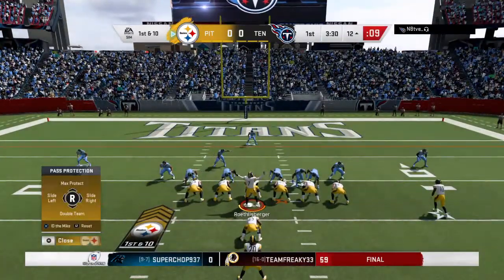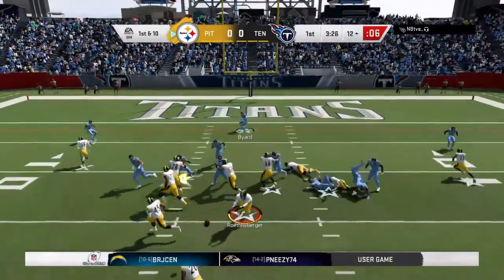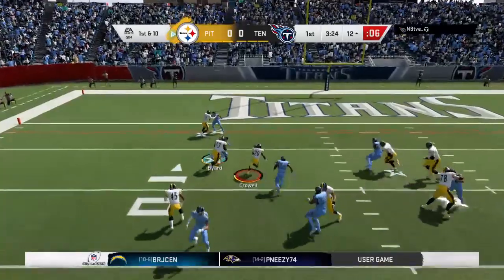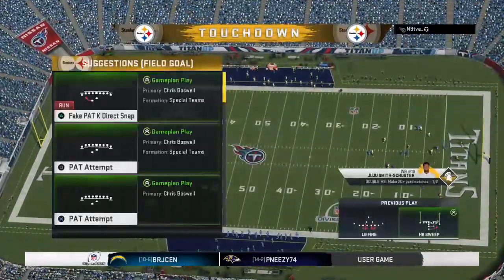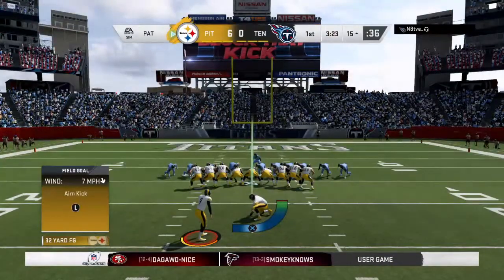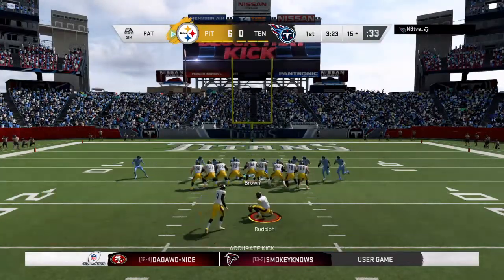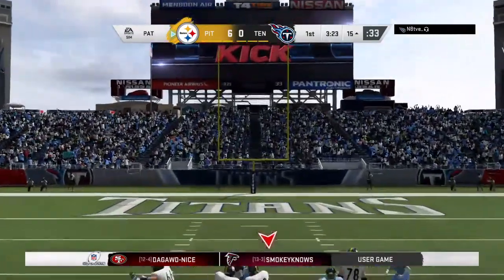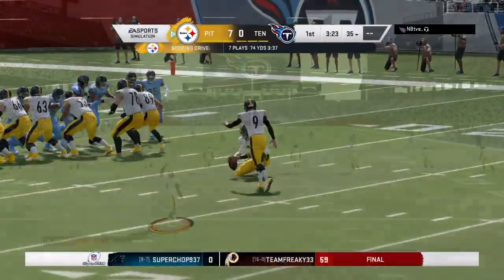Watch out, watch out. Here we go, here we go. On first down, Crowell. And he's going to take it in for a Steeler touchdown. A 12-yard touchdown run. And the Steelers take the ball down the field and score on their opening drive. Boswell good with the extra point, and that makes the score 7-0.